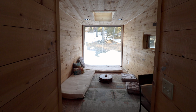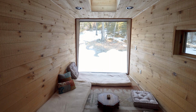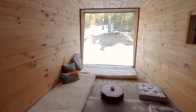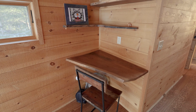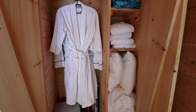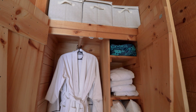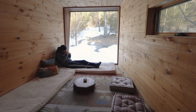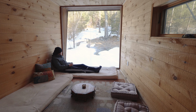Last but certainly not least, I've seen some other guests refer to this back room as the meditation and yoga space. And I can definitely agree with that. In one corner though, you have a desk and a few shelves that go up top. And in the opposite corner over here is a closet filled to the brim with extra towels and pillows and some bathrobes. There are so many peaceful spaces though in this treehouse, ranging from the main room to the loft to this yoga and meditation room.